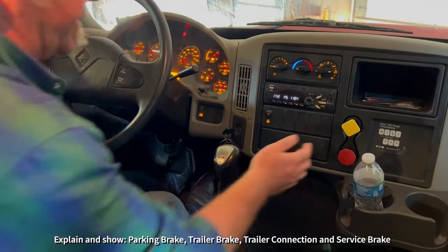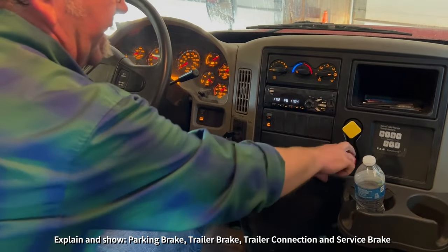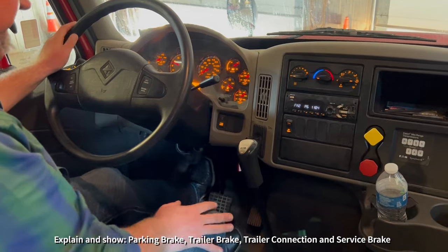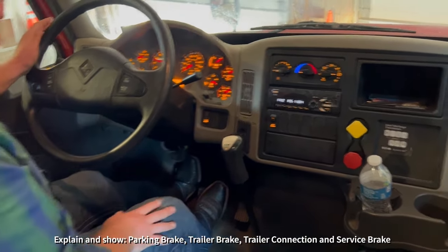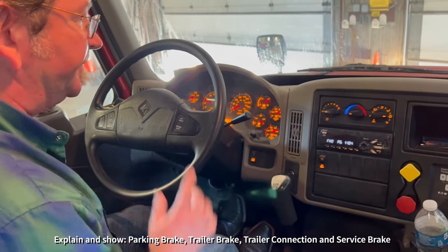So now I'm gonna do the trailer brake. To do that, I'm gonna release the parking brake and leave the trailer brake engaged. I'll put it in gear, pull against the trailer. My trailer brake holds the vehicle, and also my trailer is securely connected, I'll say.